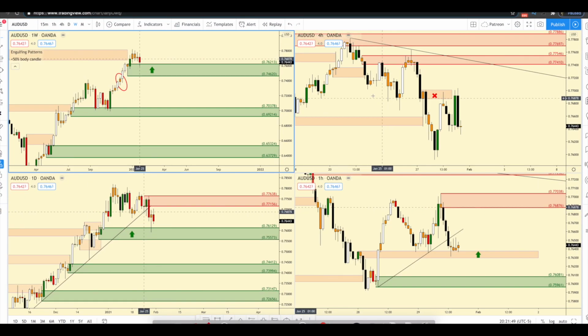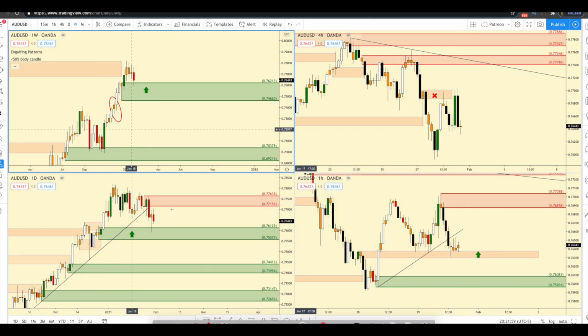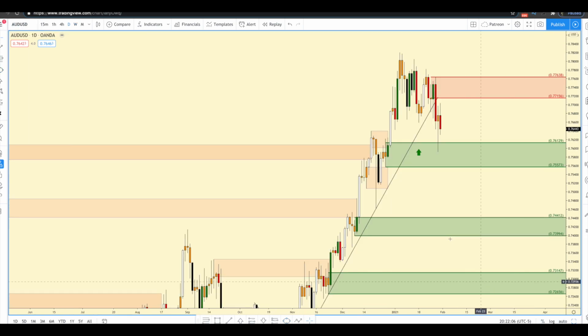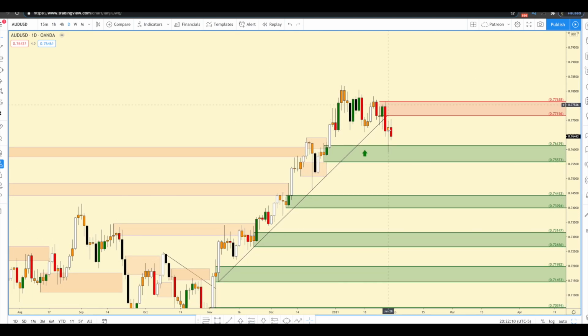All right, so looking at Aussie USD, COT reports show that their long to short percentage has actually decreased to now 50-50 short to long. And on the weekly time frame here, we are reacting off of this weekly demand, so beware of that. But looking at the daily time frame, which I know most of you don't really go out to the weekly, we have had this momentum shift to the downside.